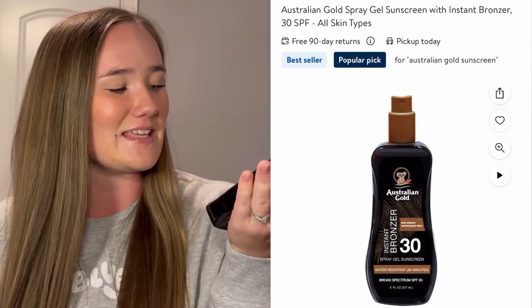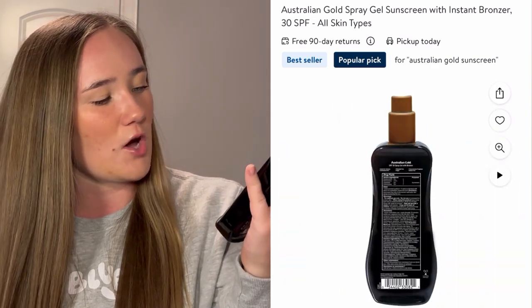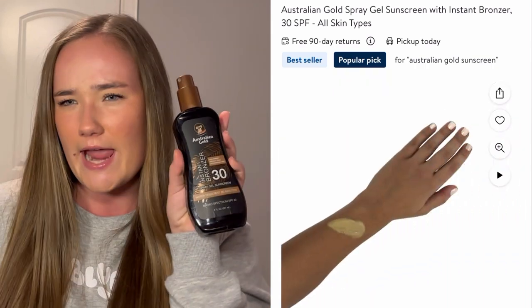Item number 17 is another one. We have to smell it. It is this little puppy right here, perfect for the summer. It is the Australian Gold Instant Bronzer. Non-greasy, cruelty-free. This is the spray gel sunscreen, SPF 30, water resistant for up to 80 minutes.